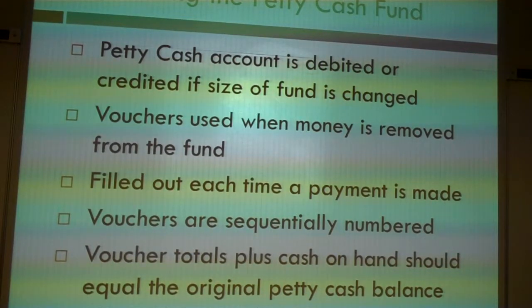They're numbered sequentially, so we'll see voucher number 1, voucher number 2, voucher number 3, and on that voucher will indicate, was it for advertising, was it for miscellaneous. And remember, if it doesn't fit in one of the accounts that we have on the chart of accounts, we can always use that account miscellaneous expense. So if it doesn't fit somewhere, let's put it in miscellaneous expense.